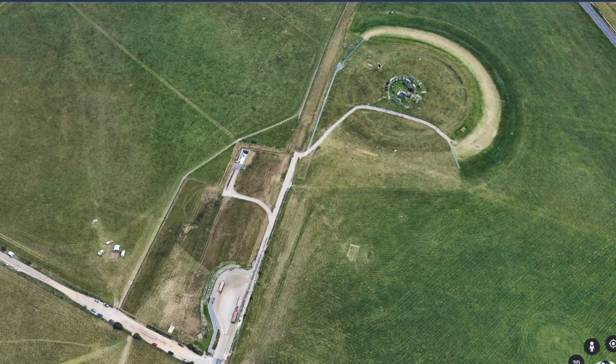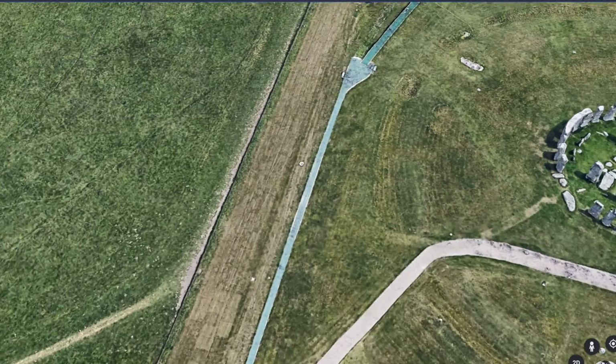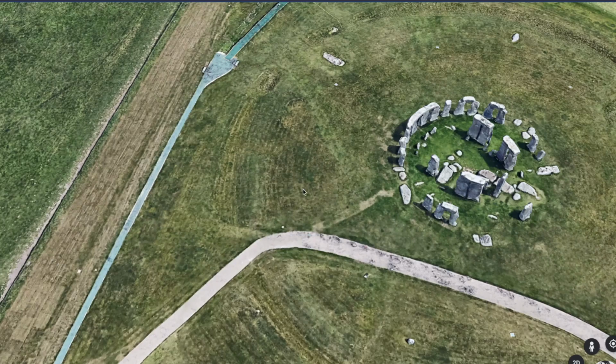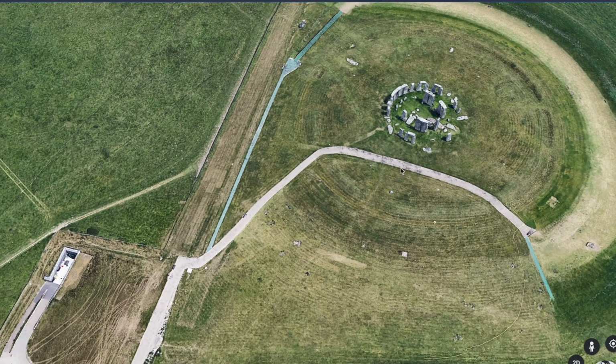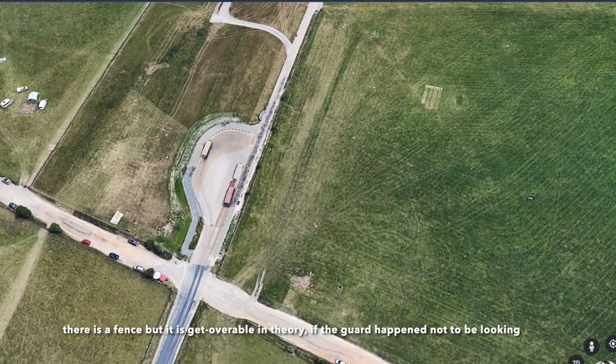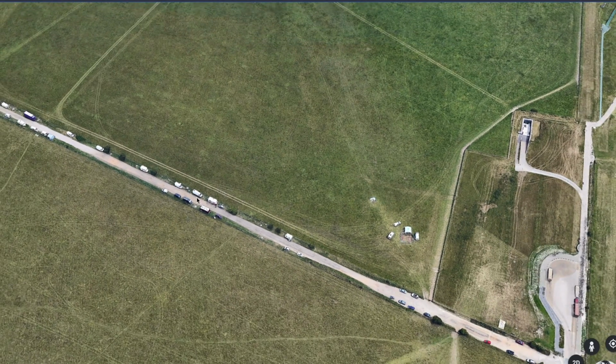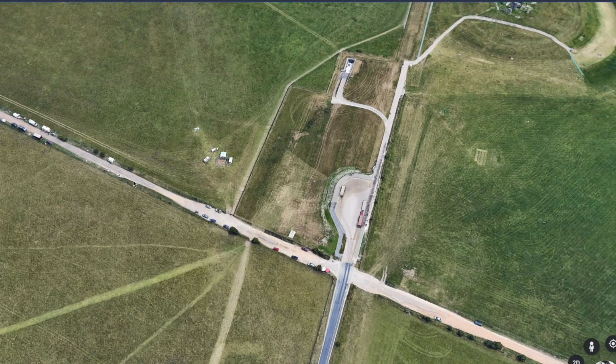If you want to go for free, you can walk along this path here. This doesn't cost anything, and you can see that you get quite close. If you want to get a little bit closer, you can go along this path, but there will be a lady checking for tickets, or a man. Apparently this road here is called the Drove, and you can actually camp here if you have a motorhome for free, interestingly.